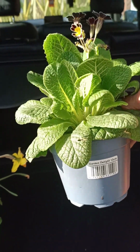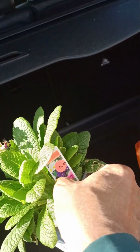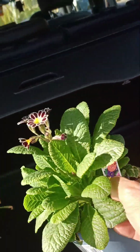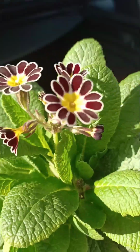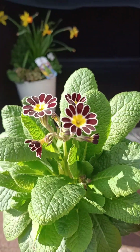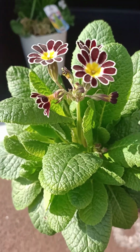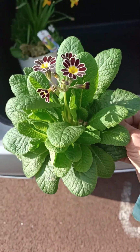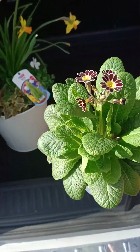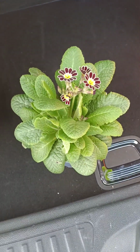I've also purchased this, which is nothing but a kind of assorted planter for, I believe, primroses. And I really love this color because it is a very brilliant dark brown with a yellow center. Love it, absolutely love it. And this was just £2.99, so good value for money.